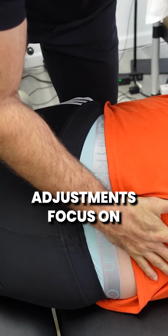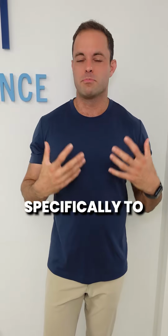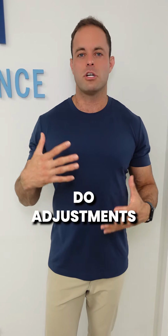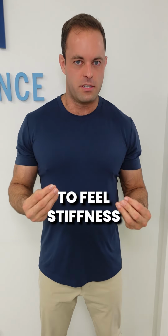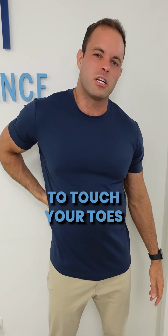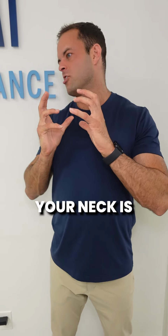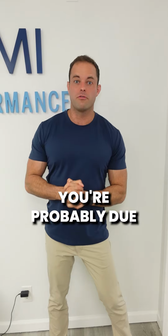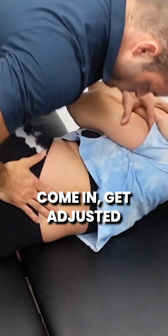So chiropractic adjustments focus on moving joints and restoring mobility, specifically to the spine, but also many chiropractors, including myself, do adjustments on the shoulder, on the feet, on the hips. So if you're starting to feel stiffness in the joints, meaning I'm not talking about a tight muscle, but stiff, you bend over to touch your toes and your back just kind of aches, or you look behind you and you feel like your neck is just kind of stuck, or you're having trouble extending your elbow, you're probably due for a chiropractic adjustment. And so that would be an appropriate time to come in, get adjusted.